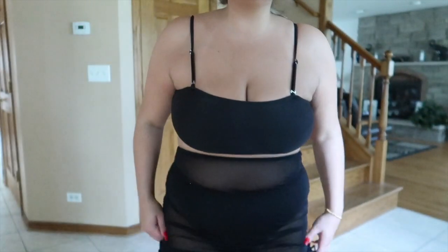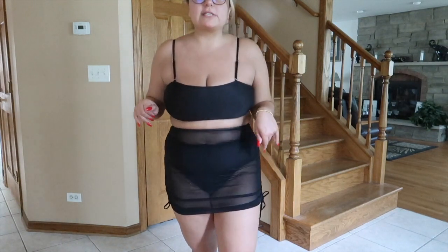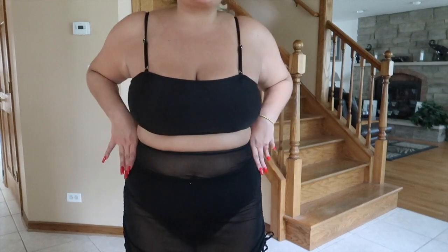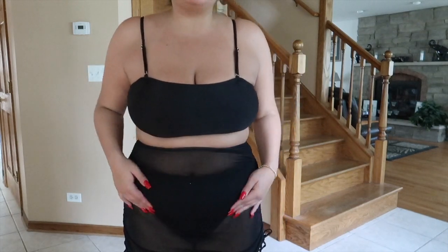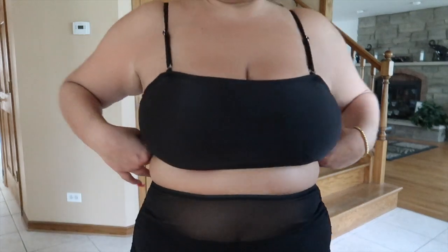Okay, here is the next swimsuit. This is a three-piece set in the plus size section. I got it in a 0X. I was reading a lot of the reviews and I knew it was just better to size up. I could have honestly sized up one more size to the 1X because this runs on the smaller side. So this is your bandeau style top.